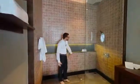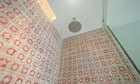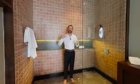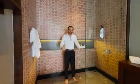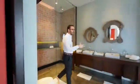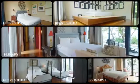Spacious walk-in shower with different tiles, so much character, rain head above, water pressure is fantastic. They also filter the water for you. Toiletries are amazing. 10 out of 10. Experience is phenomenal.